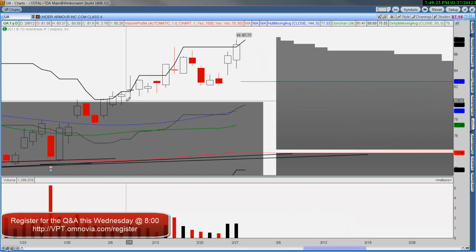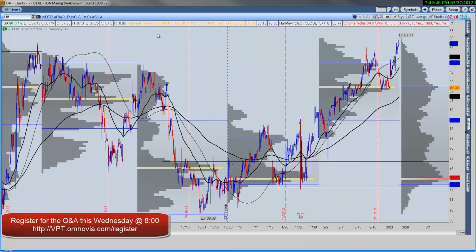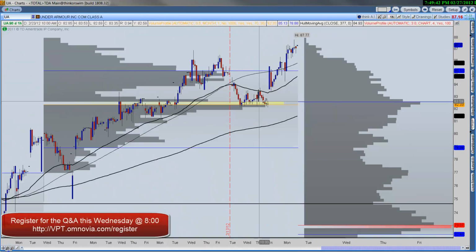If I'd be looking at Under Armour right here on this recent move, I see this low that was made. We had 2 down days, an up day, a down day. We had some sideways consolidation here, along with the volume back from the prior weeks. And sure enough, I move it over. Point of control for February. Place your stop right below. You're off to the races. So this is where your stop should be.